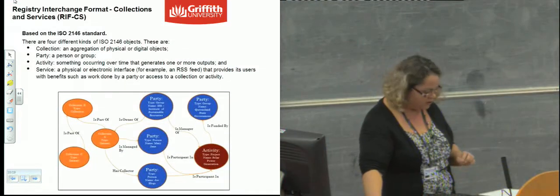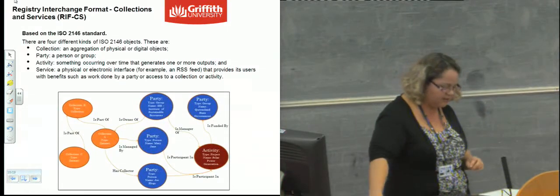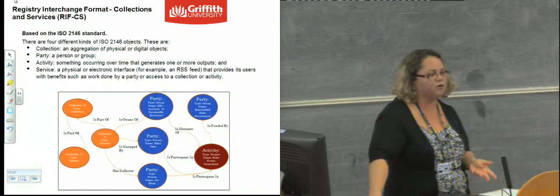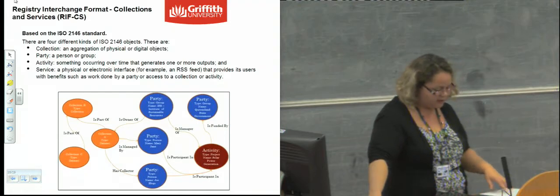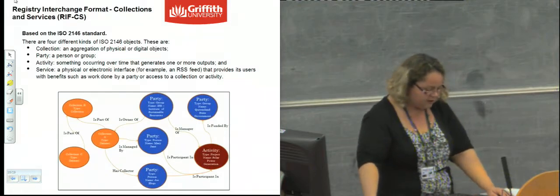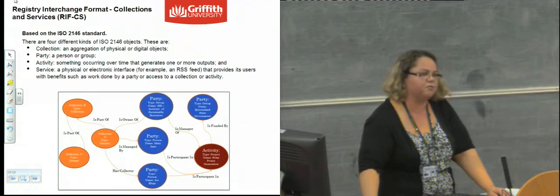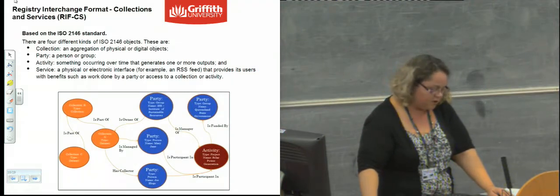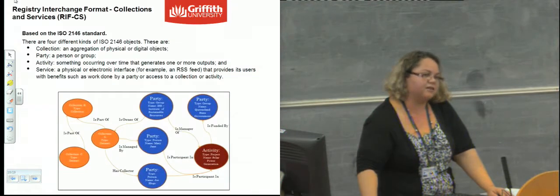Okay, so the data in the hub is stored in an RDF triple store, which fits nicely with the data format that ANZ required Griffith to provide records in when we were providing records to Research Data Australia. And this format is called RIF-CS, and it's based on the ISO 2146 standard and it has four different types of objects, which are collections, parties, activities, and services. And in the Research Data Australia context, these are objects used to describe research data and related entities.